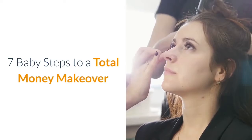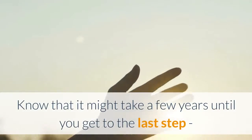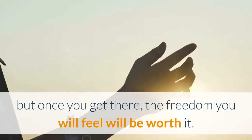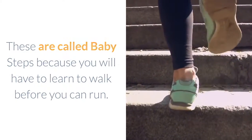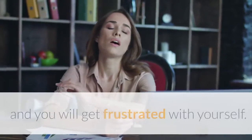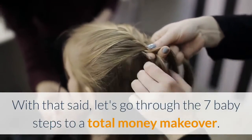7 baby steps to a total money makeover. Now we're on to the practical steps. Know that it might take a few years until you get to that last step, but once you get there, the freedom will be worth it. These are called baby steps because you will have to learn to walk before you can run. If you try to do everything at once, progress will be slower and you will be frustrated with yourself. The key is focused intensity. With that said, let's go through the 7 baby steps to a total money makeover.